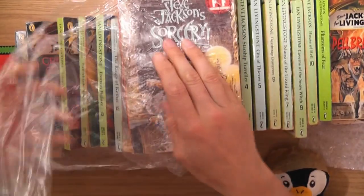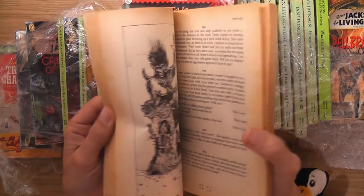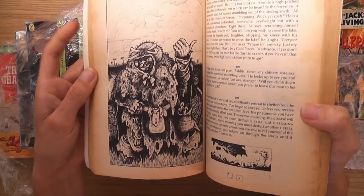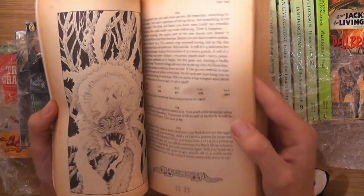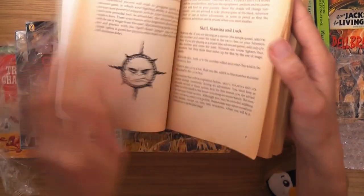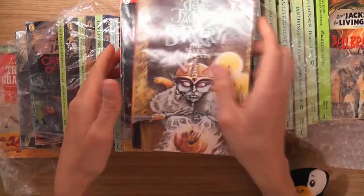What I love is you get the story, but look how cool these are. The quality of the artwork is what I love. Inside of it, you get all these little images and little illustrations as well. You really get into this. I haven't read one of these for years. I used to read these in the 80s. As you're reading, you get points, like stamina. Skills, stamina and luck. You're supposed to roll the dice and that. So these are actually proper games within a book.